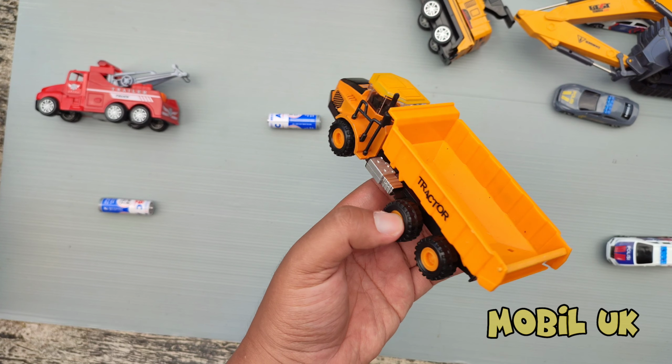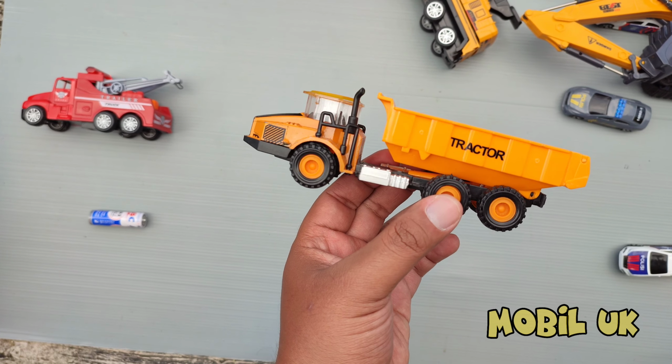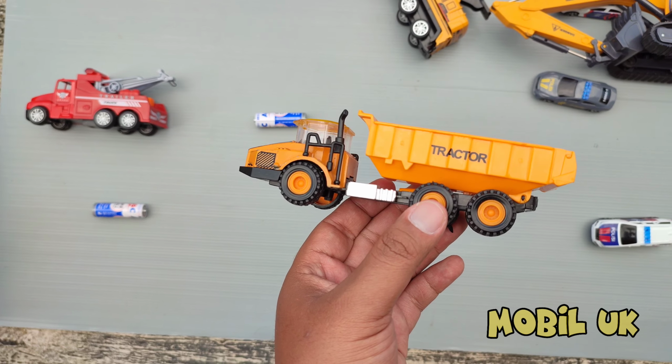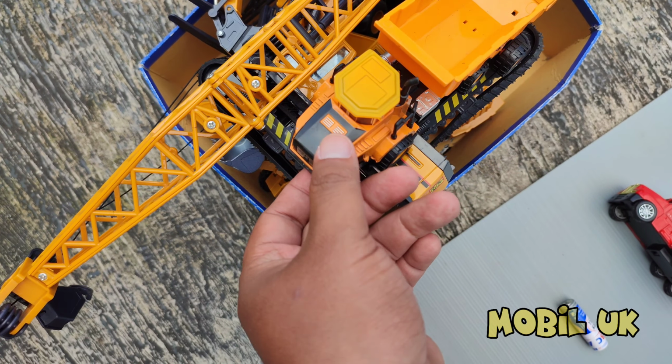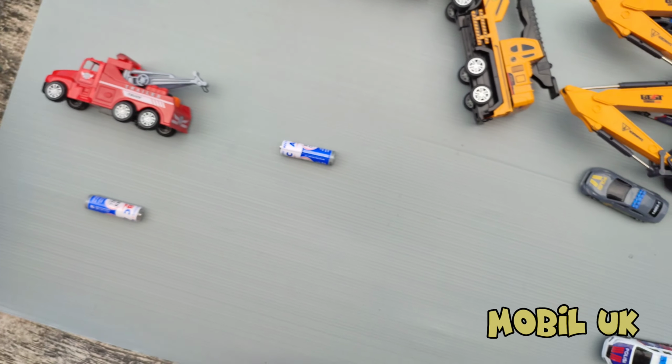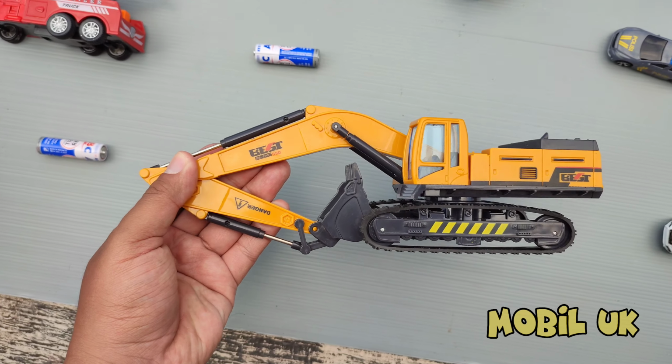This is a Volvo truck. Haha, Volvo truck. Yes, we will take it and we keep it here. And then, wow, look at this. Wadidaw, look at this, my bro, my sis. What is this?